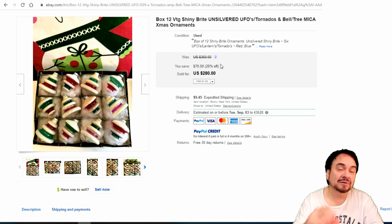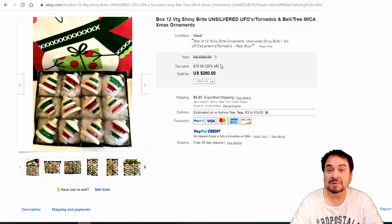Now, mica is a stone, a real rock that's mined from the ground. Many people don't realize that, but a lot of these type of items, including cards and even postcards from, say, 1910, the glitter on it is not real glitter of modern-day structure. It's stones that have been ground up. It's mica rock that's been ground up. $280 on this one.